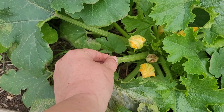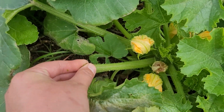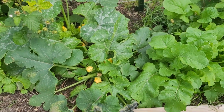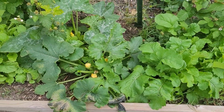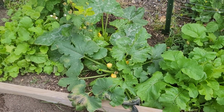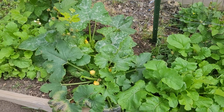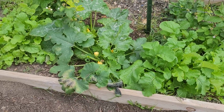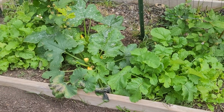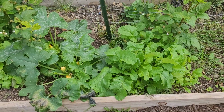Now the problem is you do risk squash bugs getting into these areas when you pull off the leaves like that, because that's a pretty good hole. You could inject BT into your plants if that becomes the case. I'm just gonna wait and see what happens, to be really honest, because what's it going to hurt? If I pull them out, I don't get any squash, and if I leave them in and they do well, then at least I get some fruit. But if I leave them in and they get squash bugs, well, if I pulled them out, I wasn't gonna get fruit either way.